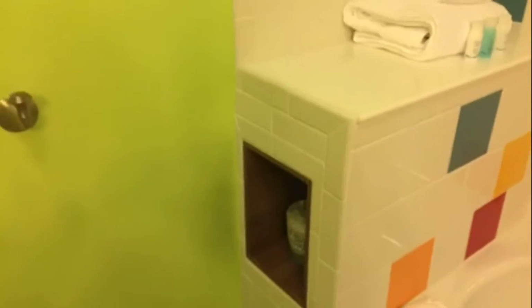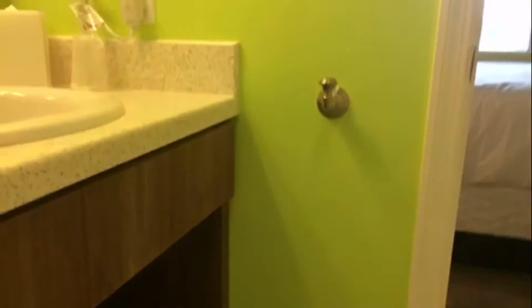A little storage area for extra toilet paper. Good to know, right, family? We need to know if we have extra toilet paper. And lots of hooks, which I don't know about you, but for me, I need lots of hooks for all the towels and stuff, right? It's hot, you're going to the beach and stuff, so we got a hook here, we got a hook here, we got a hook over here.